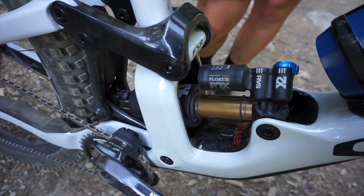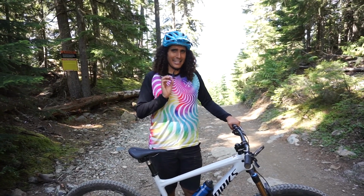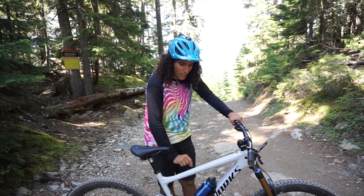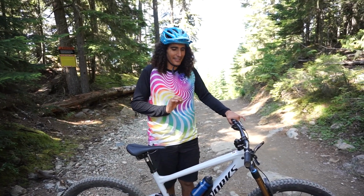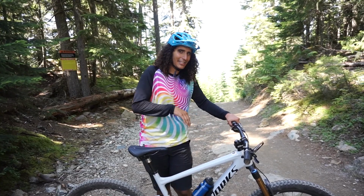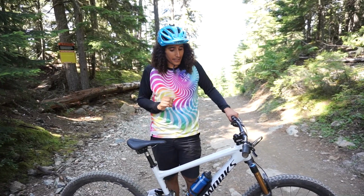I will point something out right away. The lockout on the X2 and the way it's set up here is slightly awkward. The lockout's on the left side, so not only do you have to bend down pretty far to lock that thing out, but you have to do it from the other side as well. So just kind of want to mention that because we did feel that on the climb up here.